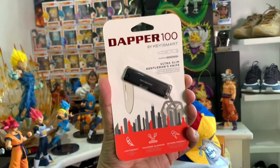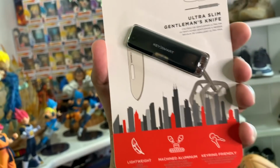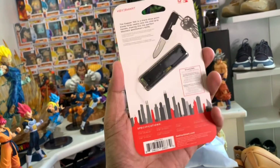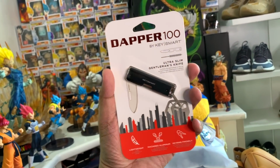Next up, we have the Dapper 100. This is actually an ultra slim gentleman's knife that also functions as a keychain. So you connect your keys to it, but if you need to, you can actually pop out the blade to be able to either protect yourself or for it to function as a tool, as a sharp tool that you would need for any everyday use. So again, the Dapper 100 by Keysmart.